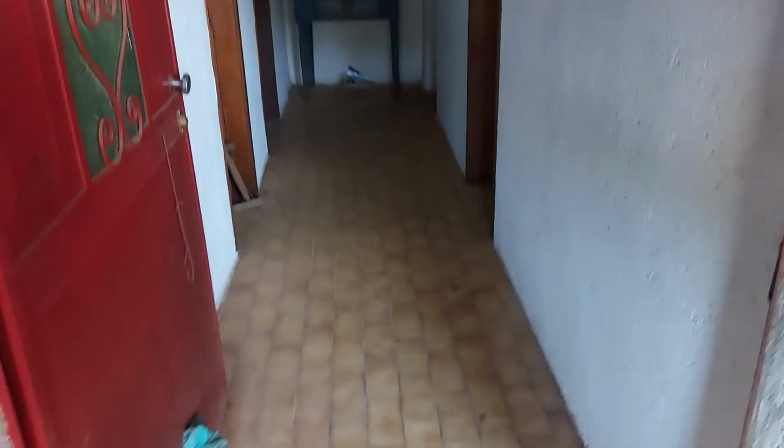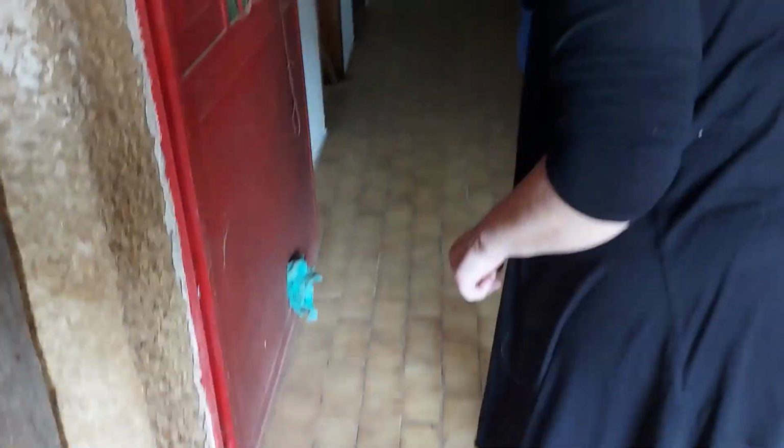So we'll take you through the entrance to our other little property. This is the smaller one. This is the one the daughter's probably going to have when we can get over here full time, in a few years' time when we retire.